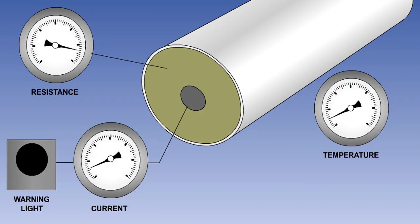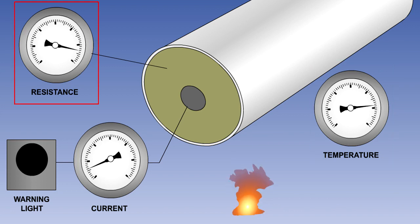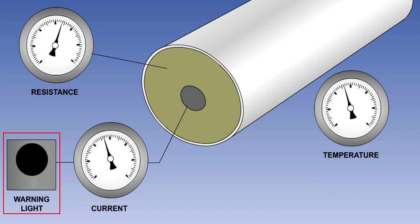In the resistive type of firewire, as the temperature increases, the resistance of the insulating material decreases. This causes the current flow between the central electrode and the outer tube to increase, until, at a predetermined temperature, sufficient current will flow and the warning system will operate. If the temperature drops back below a preset value, the system will automatically reset, and the warning will stop.